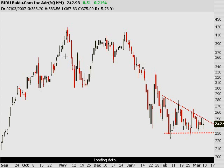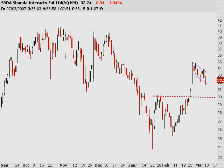Next is going to be SNDA, Shanda Interactive, and I'm watching this stock. You can see it's a nice little flag pattern. Ever since it broke resistance at about 30, it ran up to about 35. Once it breaks this little formation here, I'm looking for about a 5-point move to the upside, which takes the stock pretty close to some of its prior highs.